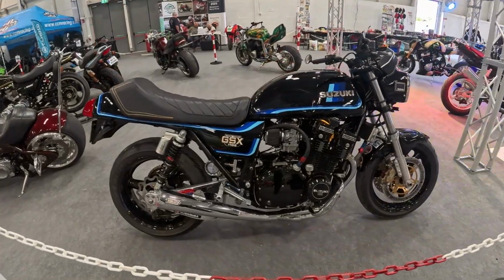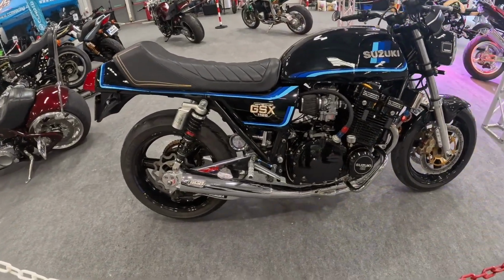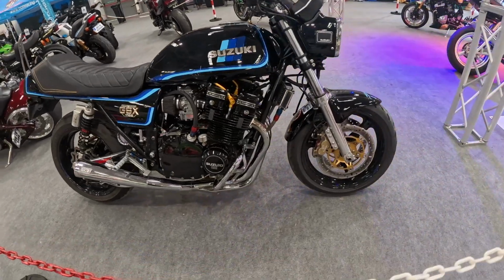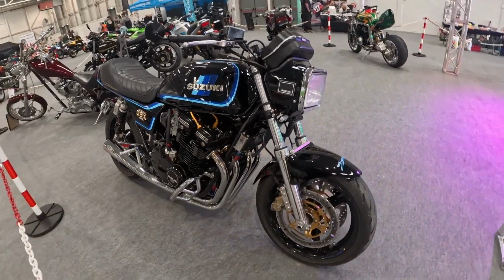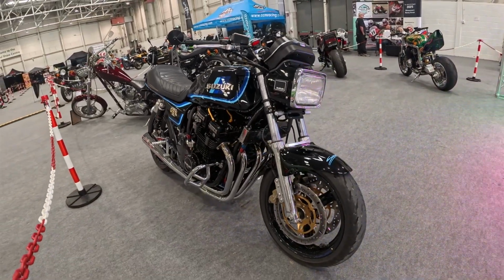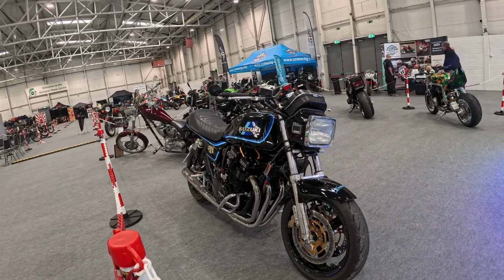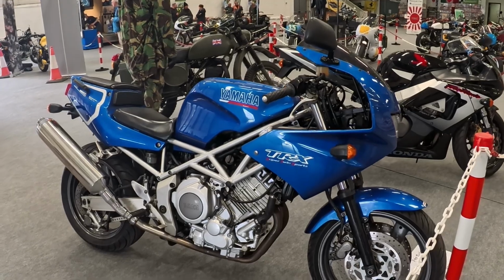Speaking of muscle, here's a classic early 1980s GSX 1100. The square headlight and chunky design really shouts don't mess with me. It's fitted with a Vance & Hines exhaust, so you know it doesn't just look mean, it sounds the part too.